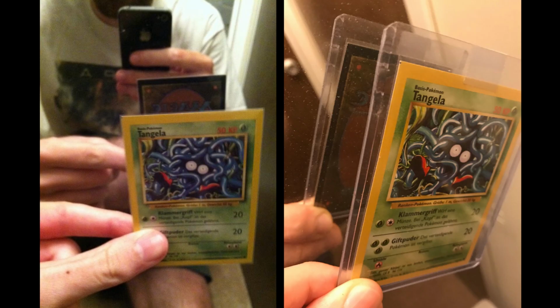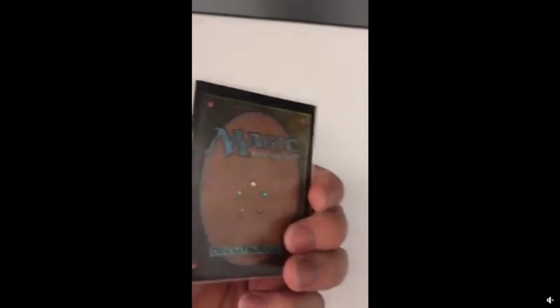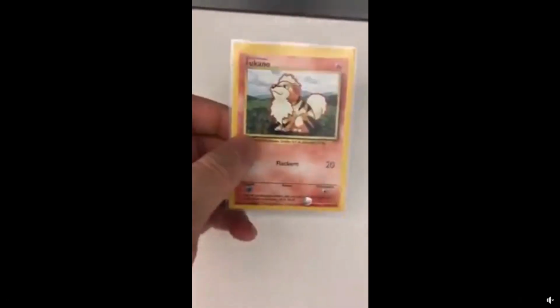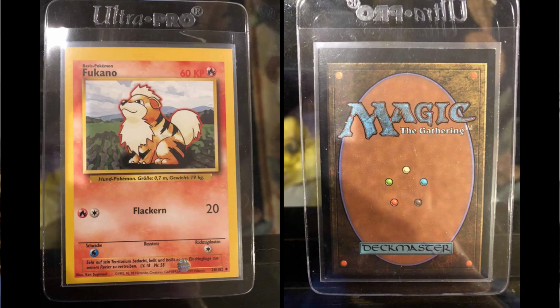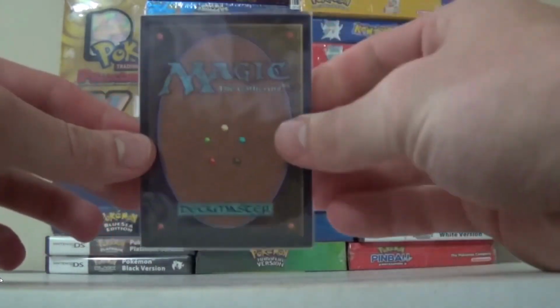Here's a mirror picture of one of the Tangellas. Here's the other Tangella. Here's the Growlithe. This card was eventually graded by BGS. And here's the Arcanine.